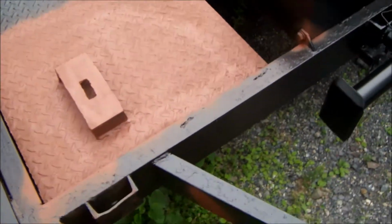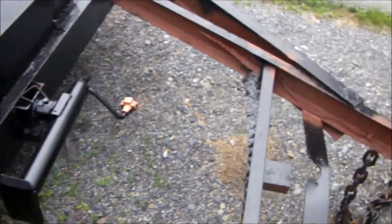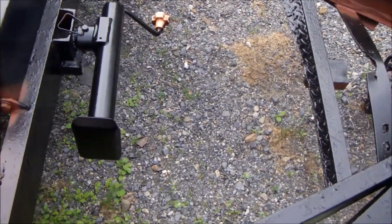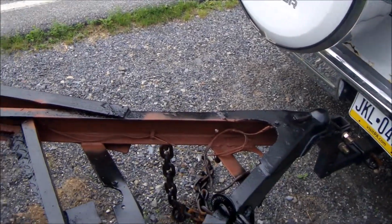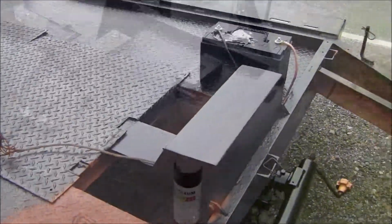I guess this is dry enough to paint it black. I want to paint it and get it to dry up before the rain comes. I'm not too sure. Okay, I haven't been able to find that angle iron I wanted to paint. Anyway, I'm gonna start painting this primed area.